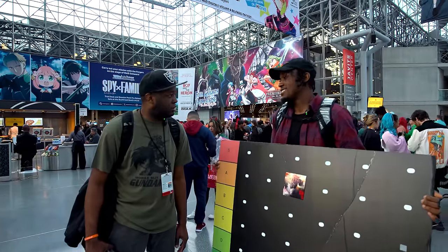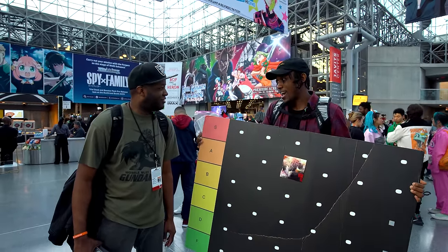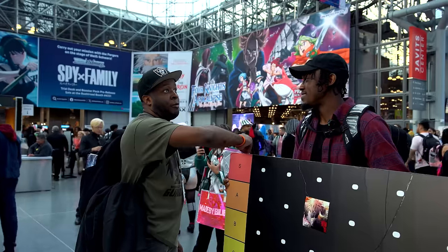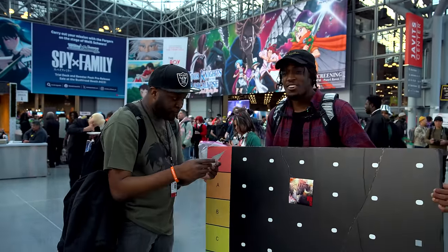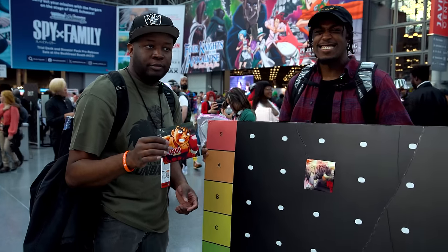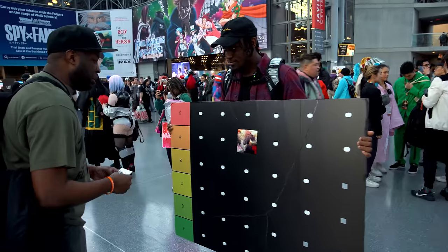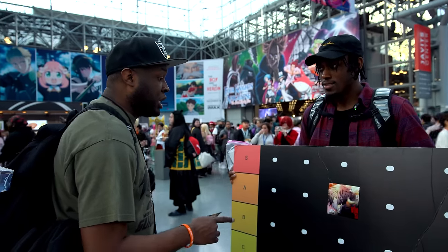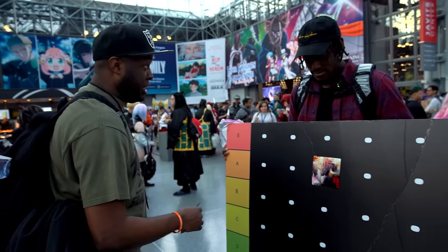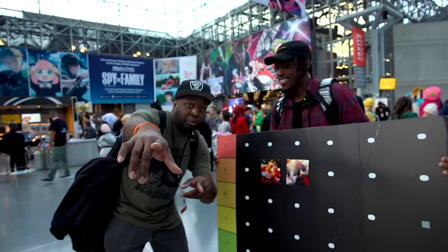This is the anime tier list, so you can either change one that's on the board already or pick a new one from this bag. I'm picking a new one from the bag. Go ahead. I hope I know it. Ooh. You gotta show them what you get. Hajime no Ippo. Yes, sir. Where are you putting Ippo? It's not S tier though. S tier is reserved for certain ones. I think it belongs right next to Vinland Saga. Okay. A tier.